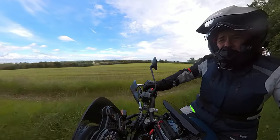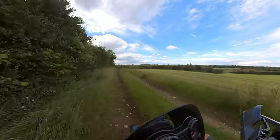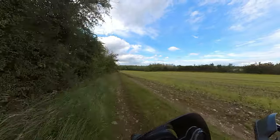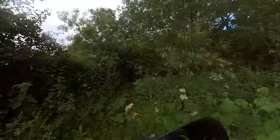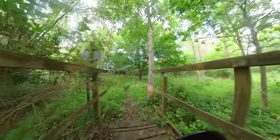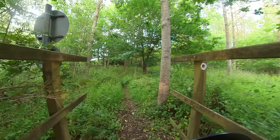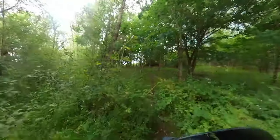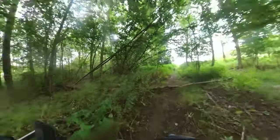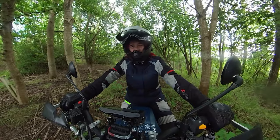So I think this is one of our last trails today. Nice one to finish on. Ooh. Oh, sketchy. But look, unclassified county road. Oh no, there's a tree across it. Oh no. Oh no. Well, I'm not going to ride over that. I'm not doing it.